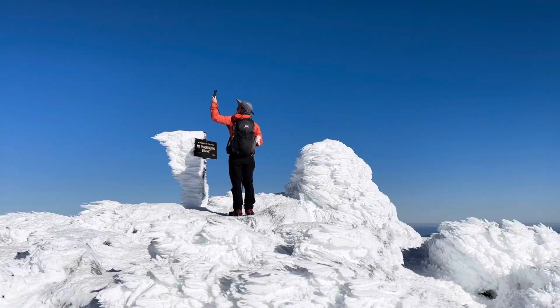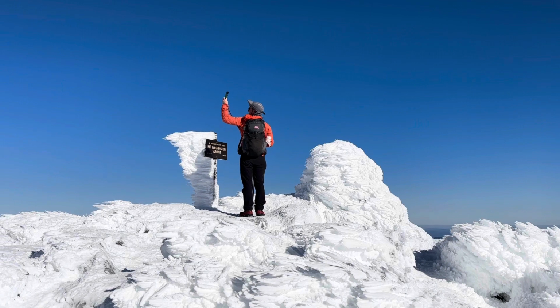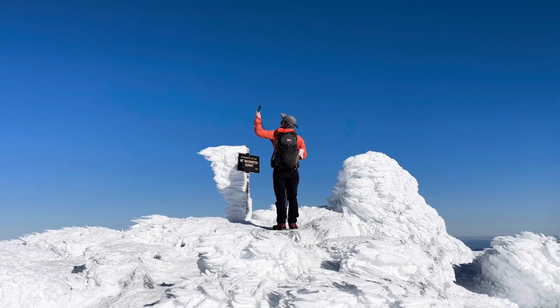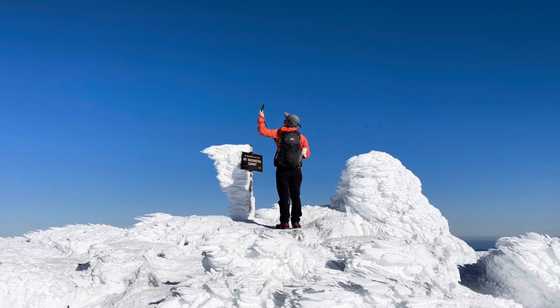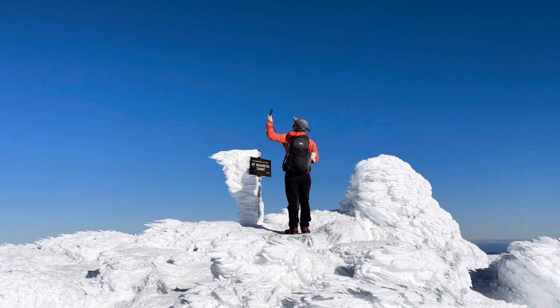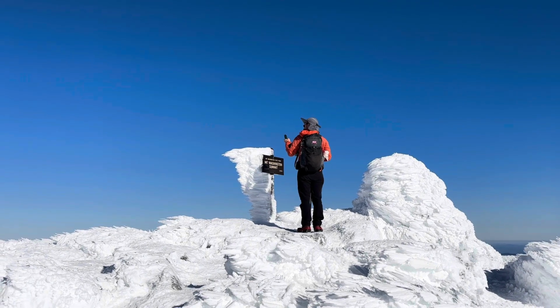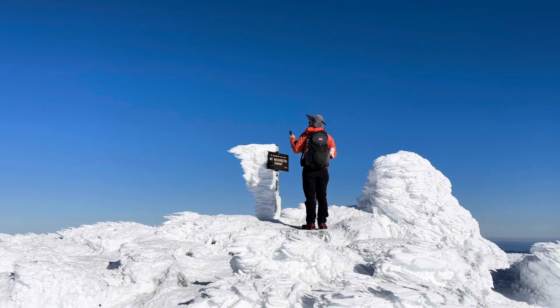John is up on the summit. He's just checking the temperature, which I would say is upper 20s. 21. Is it really? Yep. The sun makes it feel quite warm. He said it's 21. And the wind is like nothing, right?